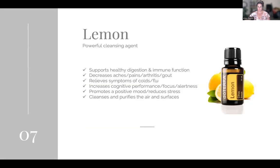So we're going to go through our top 10. We've got over 100 oils, so we're not going to go over them all today. But lemon is such a simple oil, but so powerful. It's a powerful cleansing agent, so amazing for our digestive system, our immune system. It's great for pain. It's really good for cold and flu-like symptoms, focus, alertness.